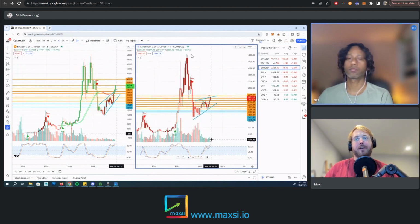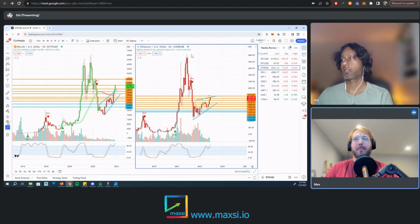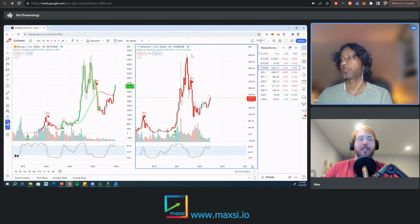You can see that here. Yeah, exactly. That's very clear there. Look, falling volume, rising price, and then this is the rising wedge. You can see this little triangle thing. So we are still seeing that.